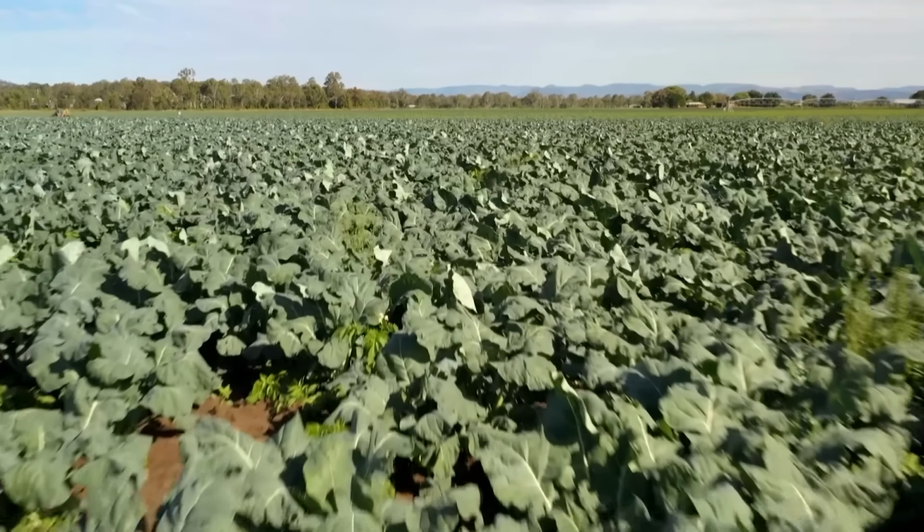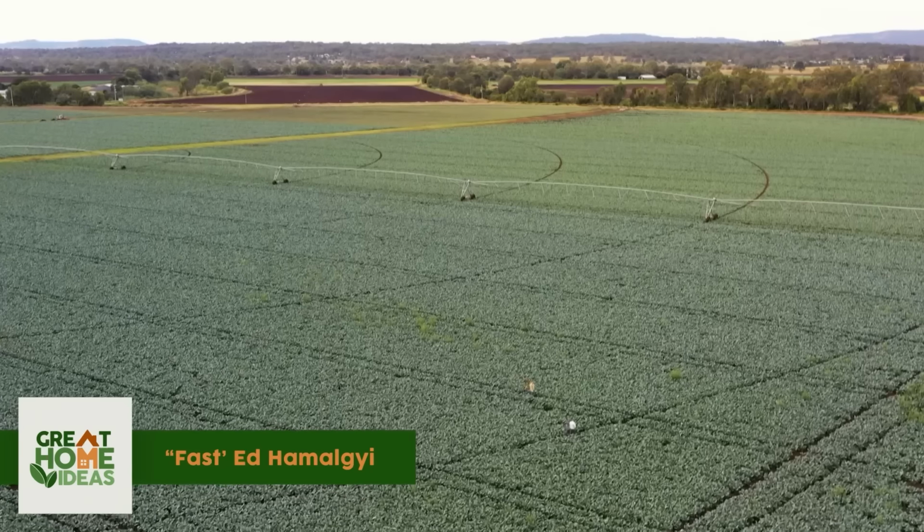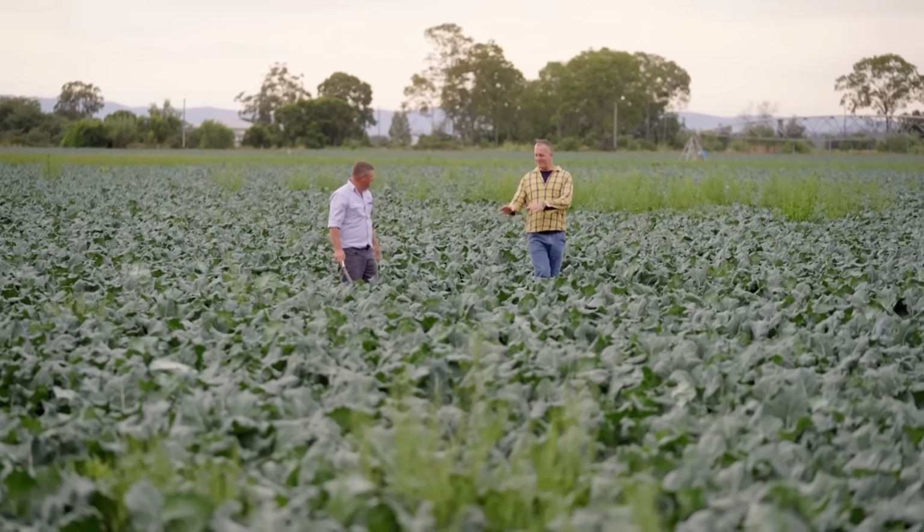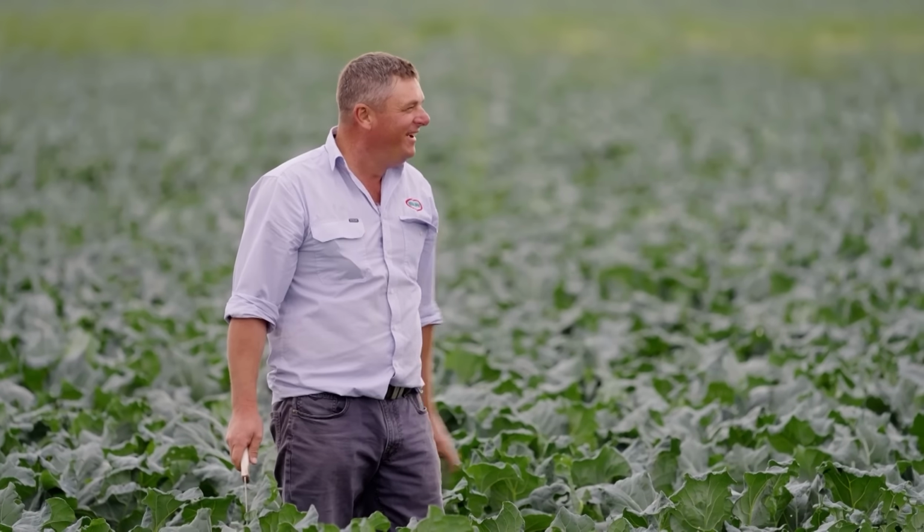Troy and his family have been farming here for 100 years. Now, originally it was beef and soy, but these days it's all about the broccoli. Mate, you are doing fantastically. How's it growing? Growing well, Ed.